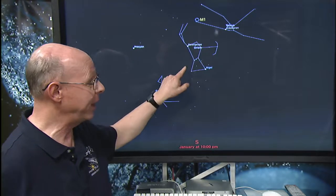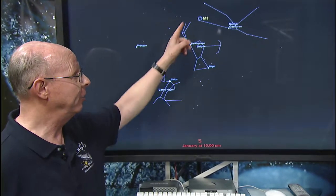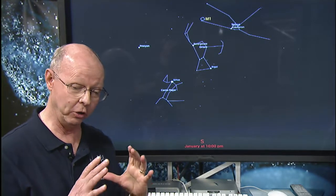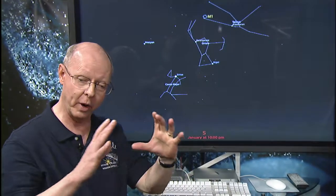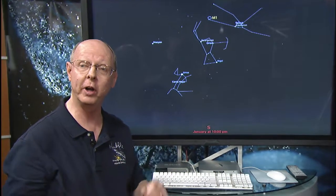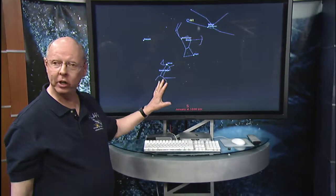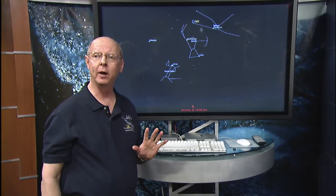He's up and to the right of Orion, very easily spotted in the winter sky. And you take the lower horn and look at it with a telescope, and you're sure to find M1 if you just sweep around the field of view with that star in it, because it's very close to that star named Zeta Tauri.